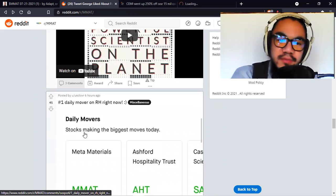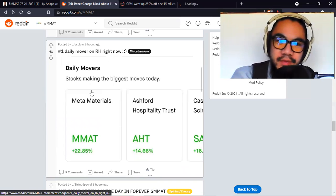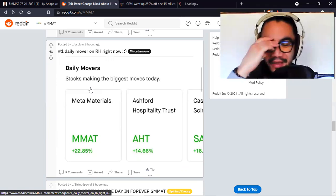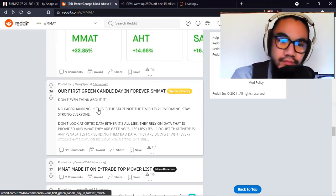Number one daily mover on Robinhood right now. Wow. We're the number one daily mover today. Oh my goodness. That might be the title of the video. Although I don't like Robinhood, so I don't know what I'll call it. I'll just say Metamaterials is the number one stock on Robinhood. Okay, maybe that'll be the title.